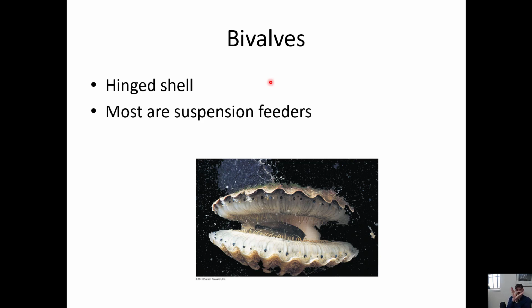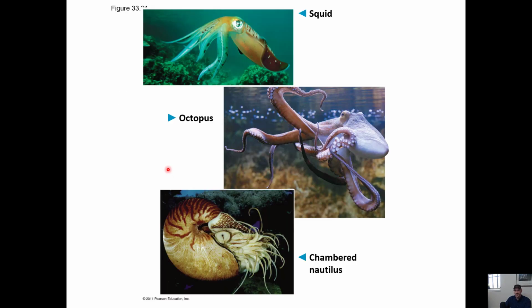So some of the groups that we have in this phylum are the bivalves, Bivalvia. These have a hinged shell, and most of them are suspension feeders. Here you can see this clam-like organism filter feeding, and you see all these dots here? Those are its eyes, so they can see, which is pretty cool. So that's the bivalves, the hinged shells.